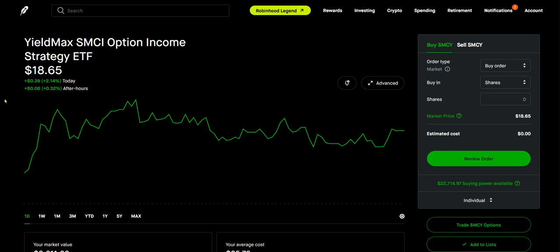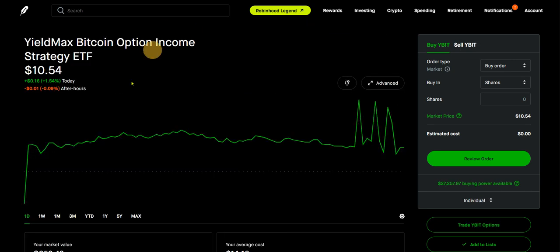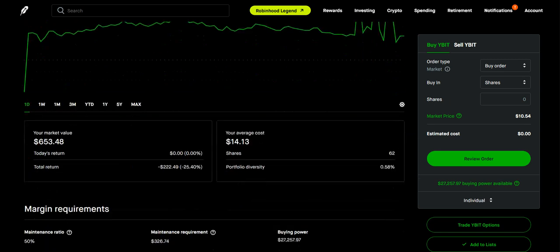Next, we got SMCY, currently $18.65. Our market value is over $2,600, and we're down just shy of $1,000. Average cost is $25.78 for 140 shares. All right. Next we have YBIT. Currently stands at $10.54. Our market value is just over $650. We're down $222. Average cost is $14.13 for 62 shares.